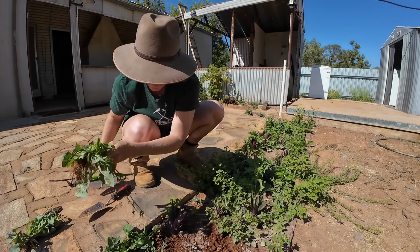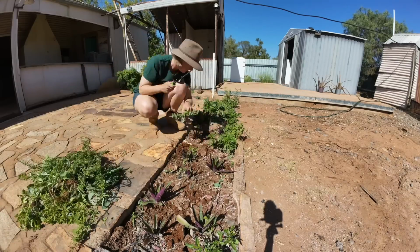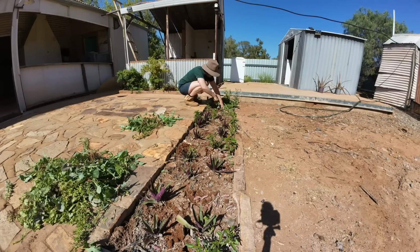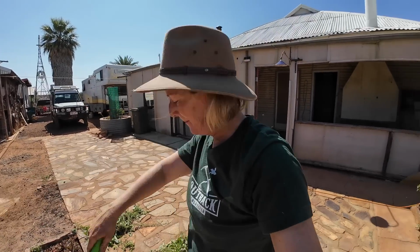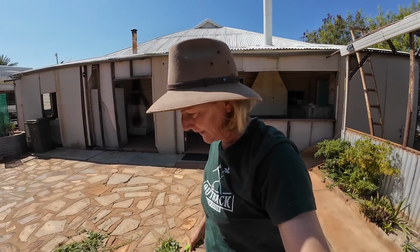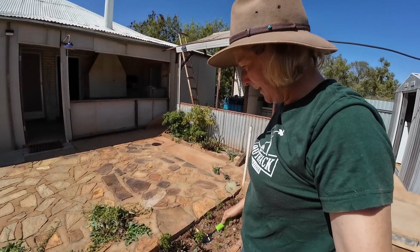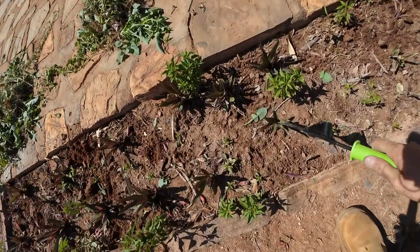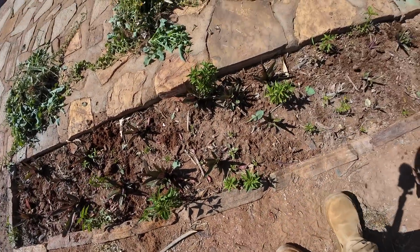Yeah, the weeds really have taken over in here. All right, that's all done. I worked up a bit of a sweat. Gotta get used to the heat again and the flies. But yeah, I'm very happy with what this looks like now. I left all the Moses in the cradle in here just because of a nice ground cover.